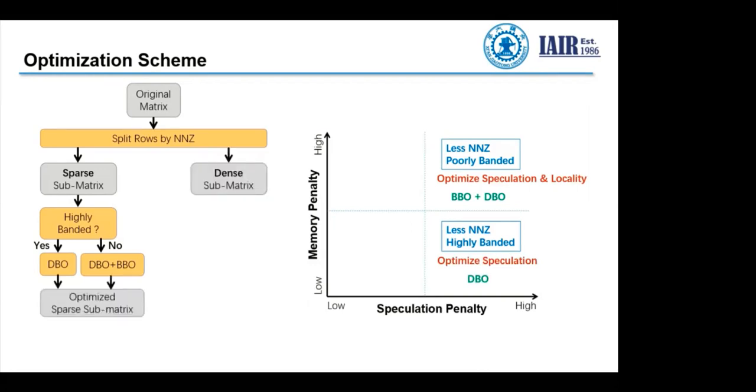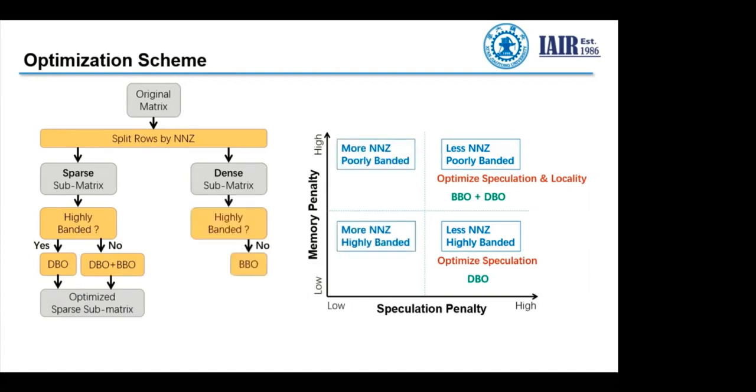On the other hand, for the dense matrices, we already know that they do not suffer from speculation, so we don't care about the branch prediction. We only need to verify if it is bounded by the memory penalty. If the answer is yes, we use the BBO to alleviate this penalty. Otherwise, we don't do anything and just keep it in the original structure.